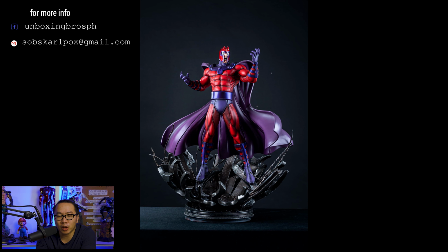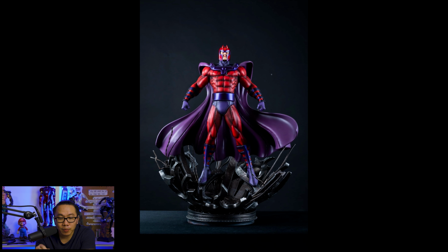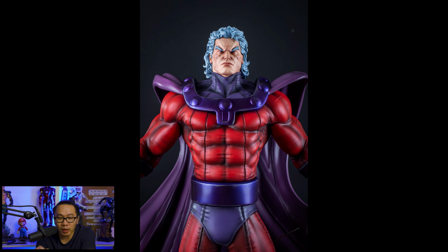Next, there's a few slots left available for this Magneto. This is sculpted by the great Angad Singh, comes with 6 portraits and a torso switch out, and a very limited edition size of just 30 pieces. This Magneto is also ready to ship.